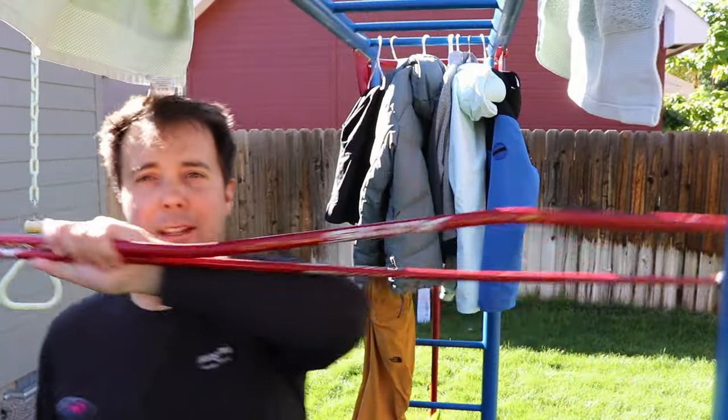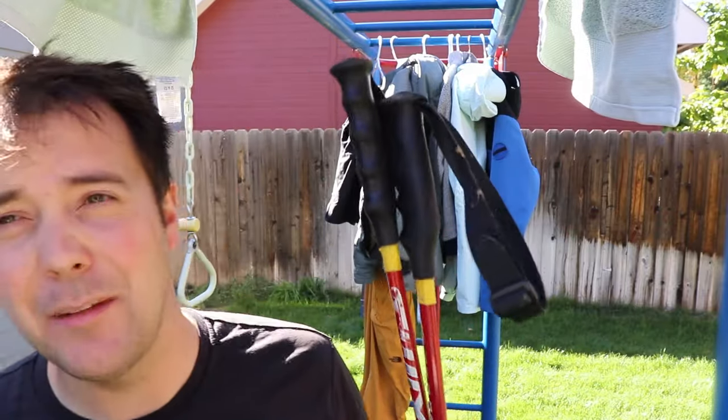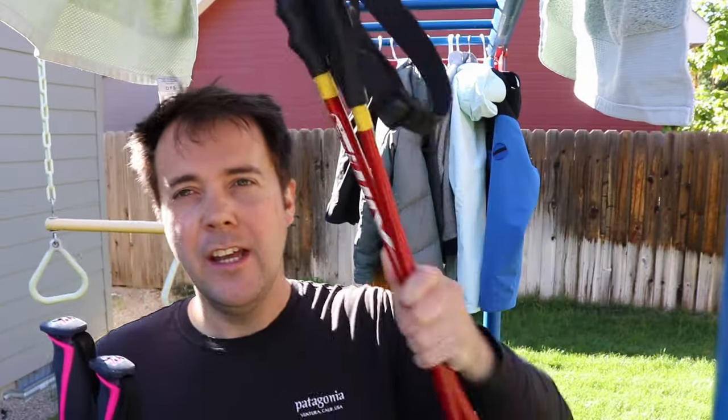For ski poles, I've got my Swix composite GS poles. God knows why I have them. I don't really like using them that much unless I'm really sending it on a super G hill. They're just nice poles and I've kept them around. But this is what I daily drive.